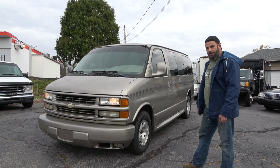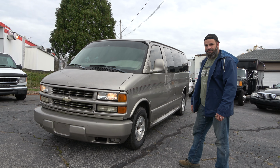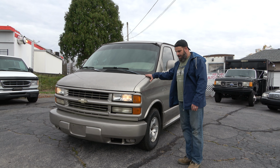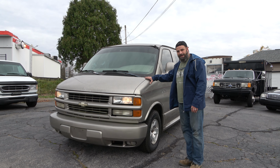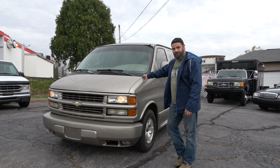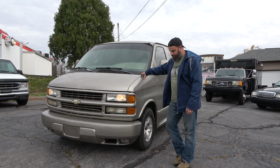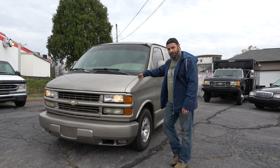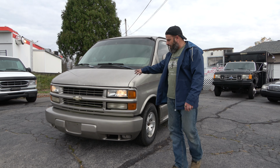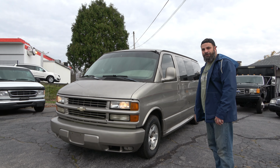Today we'll bring you a 2001 Chevy Express 1500. This is a conversion van. This unit came out of North Carolina, a county sheriff's office. It was used as a fleet unit, taken care of every 3,000 miles. Maintenance records are available upon request. It has a 5.7-liter V8. In this video, we're going to walk around, show you the exterior and then the interior.